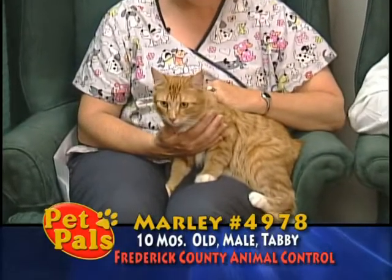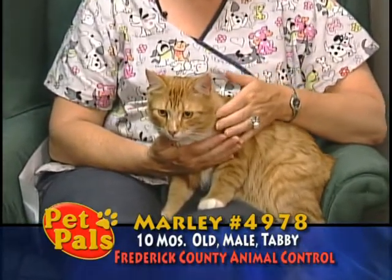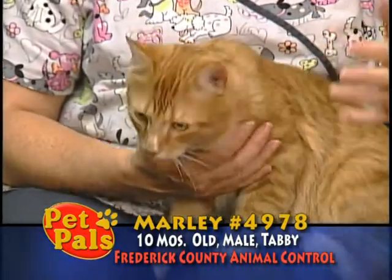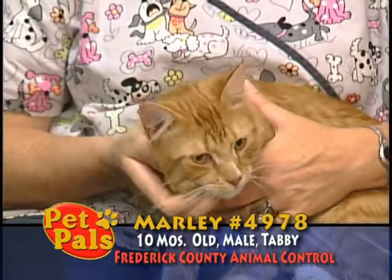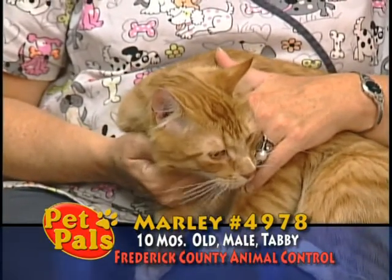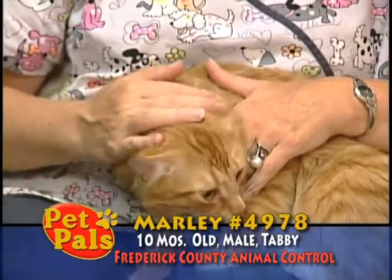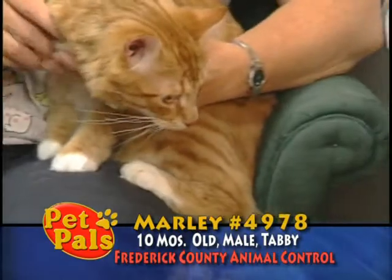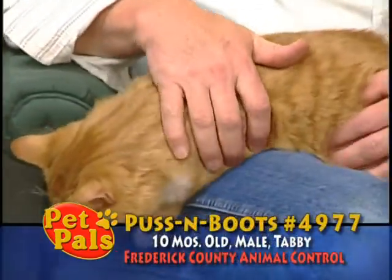These boys came from a home, so they are already litter trained and used to furniture and walking around with people and each other. They are indoor-only cats, and they will be receiving updated shots, and you'll get a copy of any medical information from the former owner.